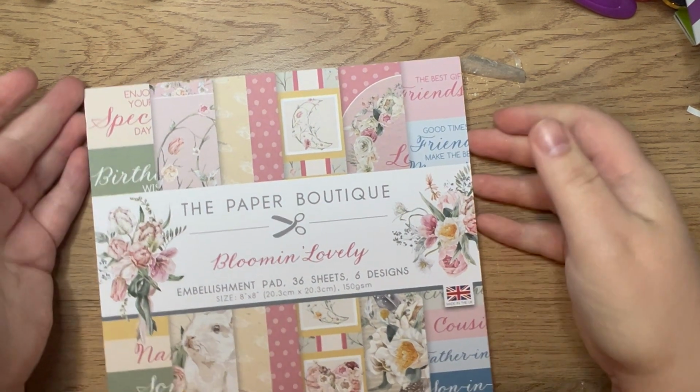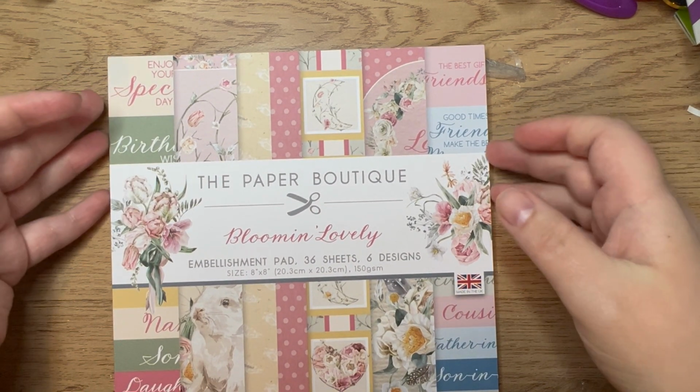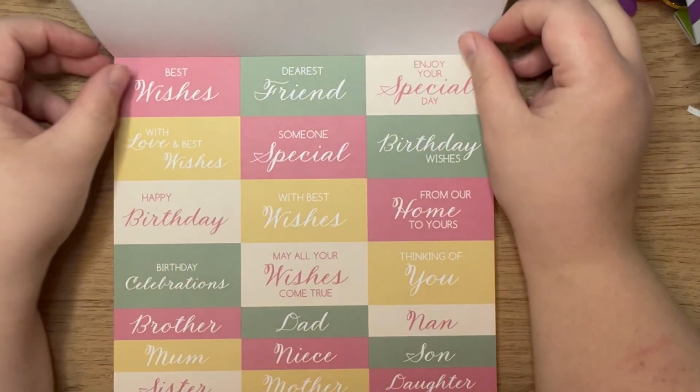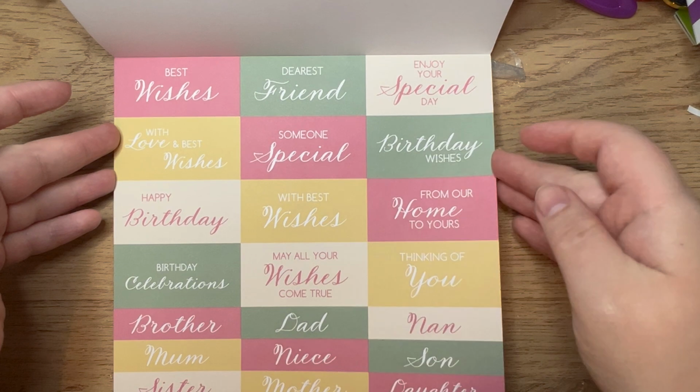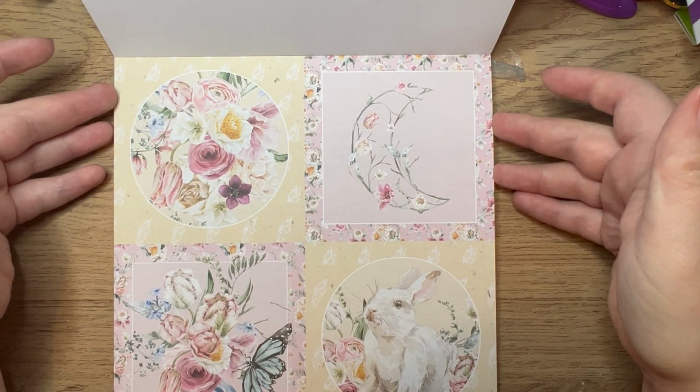Next one, again, it's in a plastic cellophane, so let me open this one up. The next one is Blooming Lovely. Again, the embellishment pad, 36 sheets, 6 designs, 8x8, 150 GSM. So we've got some beautiful sentiments. Look at those.